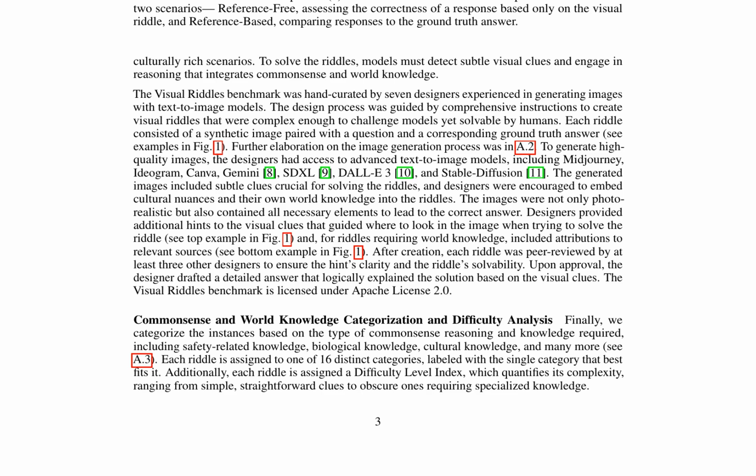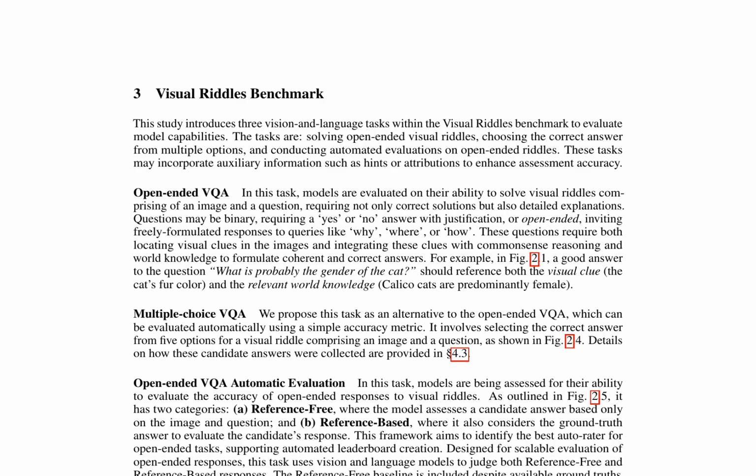The benchmark is licensed under Apache License 2.0 and includes instances categorized based on the type of common-sense reasoning and knowledge required, with each riddle assigned a difficulty level index quantifying its complexity. The Visual Riddles benchmark introduces 3 vision and language tasks to assess model capabilities in solving complex visual puzzles.